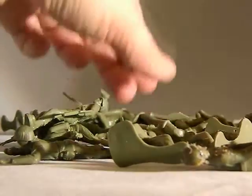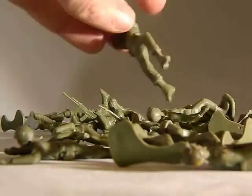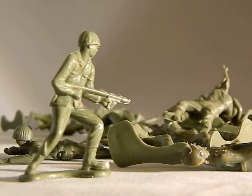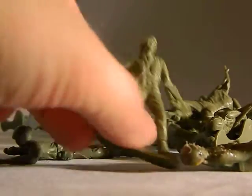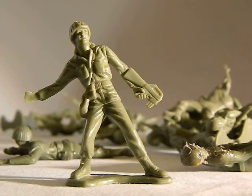So that was just a quick look at a little small lot that I got off eBay. Pretty cool. I love collecting army men. When I say army men, I'm speaking of the cowboys, the Indians, the army men, the Romans, any of them that fall along those lines.